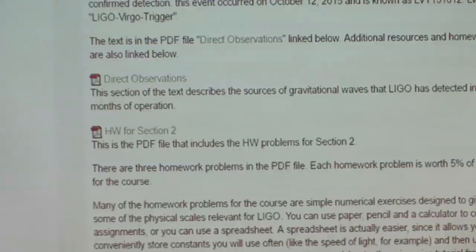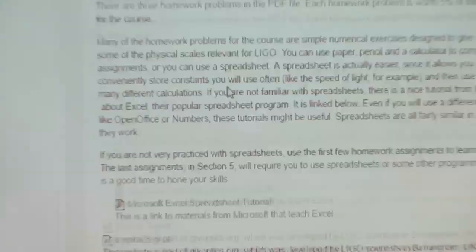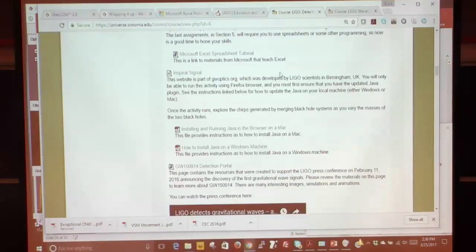Okay, so for this class, we have little sections that you can download and read, and we've separated out the homework. And so we have homework about the actual observations, and then each section has tons of resources that are related to that particular part.